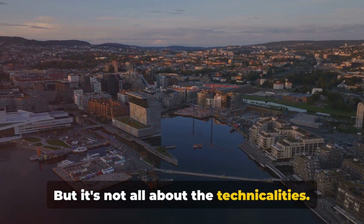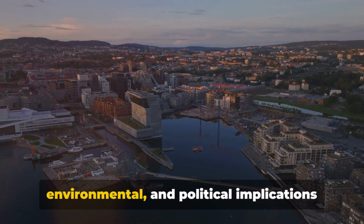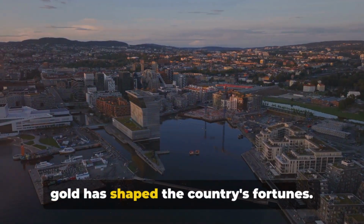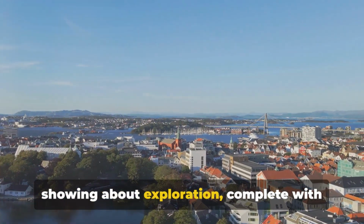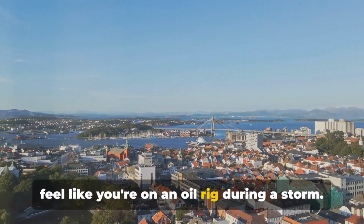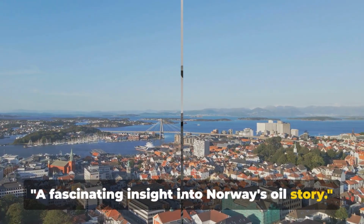But it's not all about the technicalities. The museum also delves into the economic, environmental, and political implications of the industry, showing how the black gold has shaped the country's fortunes. And for a bit of fun, there's a film showing about exploration, complete with special effects that might just make you feel like you're on an oil rig during a storm. A fascinating insight into Norway's oil story.